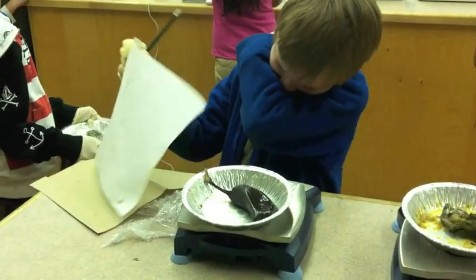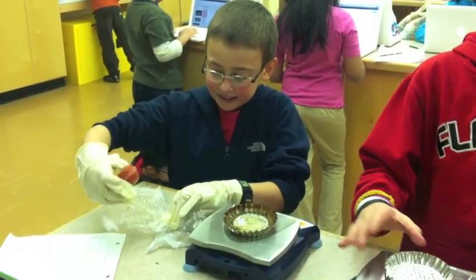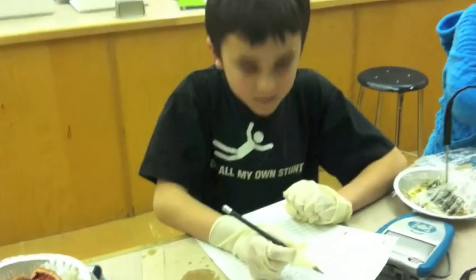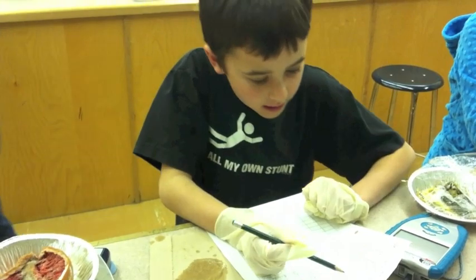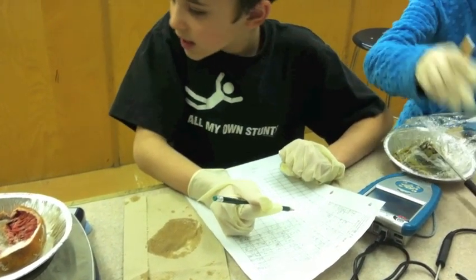Students used a digital scale to measure the specimen's mass. So cool. 34.5 grams. Is that more or less than what it was yesterday? It's less.